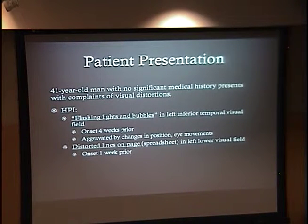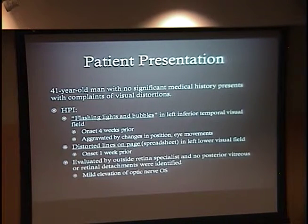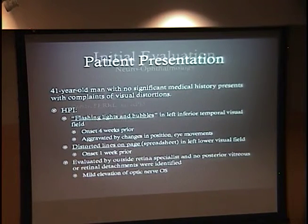He also complained of distortion of lines on a page in his left lower visual field that began 1 week prior to presentation. And he was evaluated by an outside retina specialist who did not identify any posterior vitreous or retinal detachments. However, mild elevation of his left optic nerve was noted on exam.